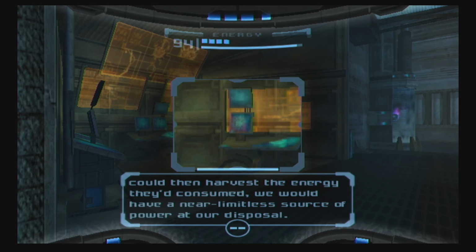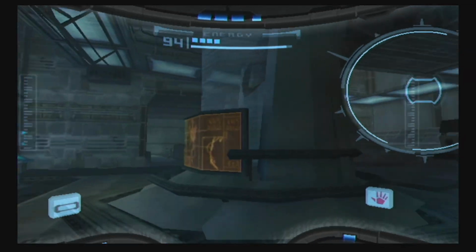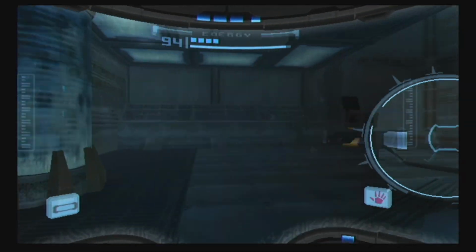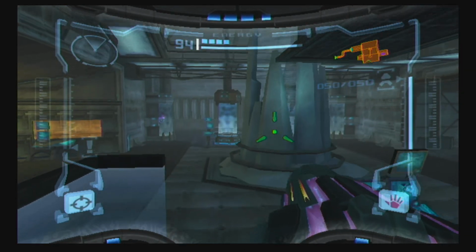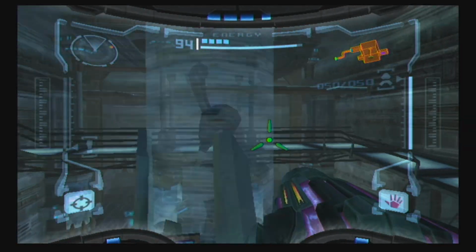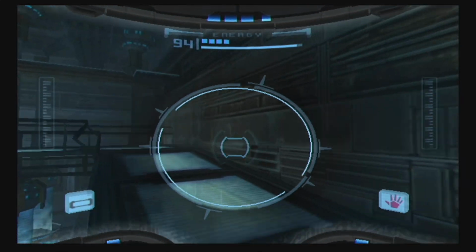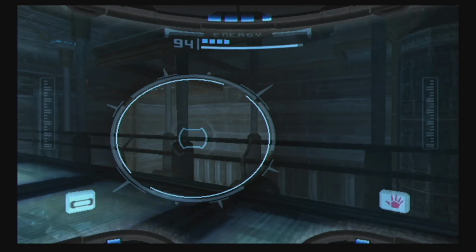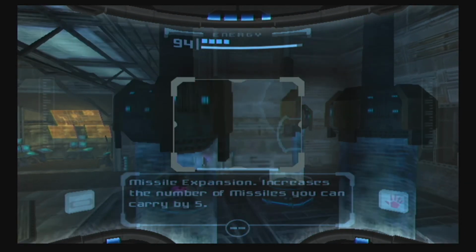at our disposal. Oh my, that is just horrendous. Huh, missile expansion.